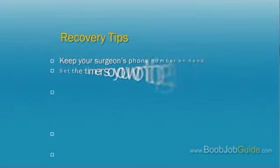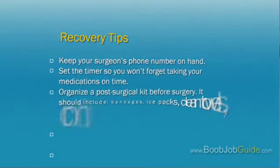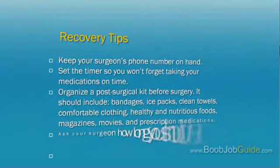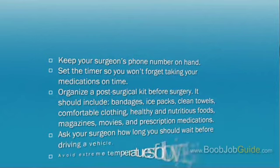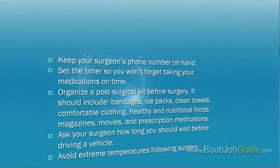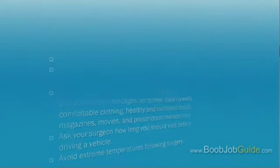Recovery tips. Keep your surgeon's phone number on hand. Set the timer so you won't forget taking your medications on time. Organize a post-surgical kit before surgery. It should include bandages, ice packs, clean towels, comfortable clothing, healthy and nutritious foods, magazines, movies, and prescription medications. Ask your surgeon how long you should wait before driving a vehicle. Avoid extreme temperatures following surgery.